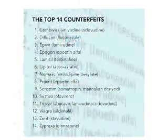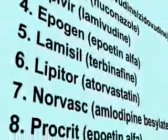The article gives a list of some of the drugs that are most susceptible for counterfeiting. You'll find a link on our website.